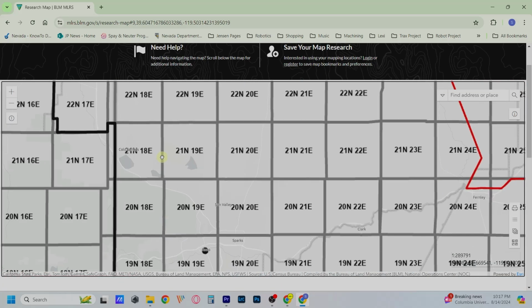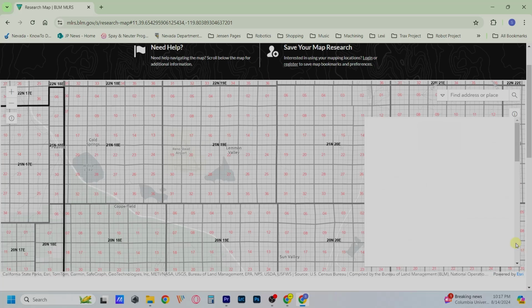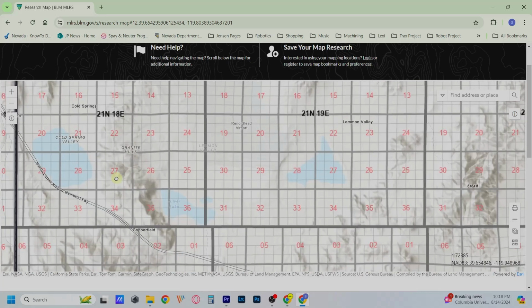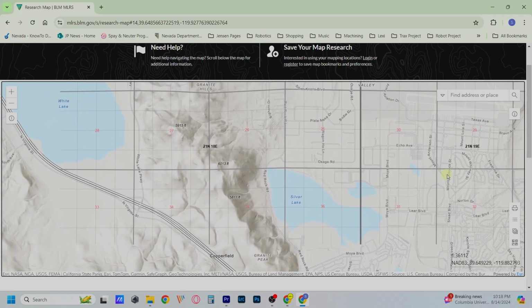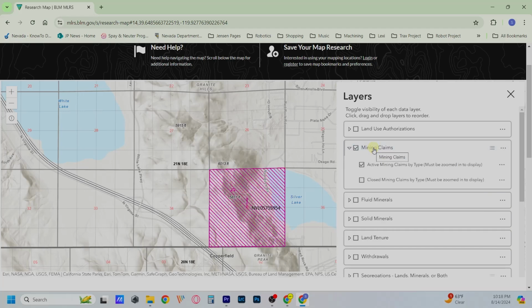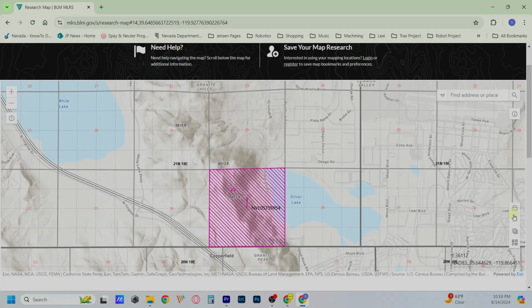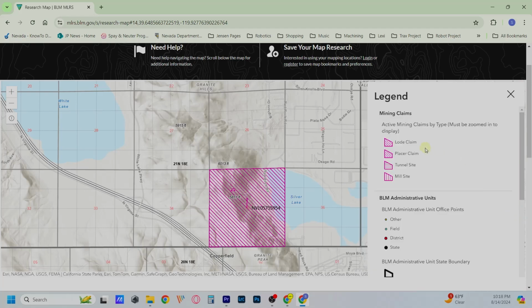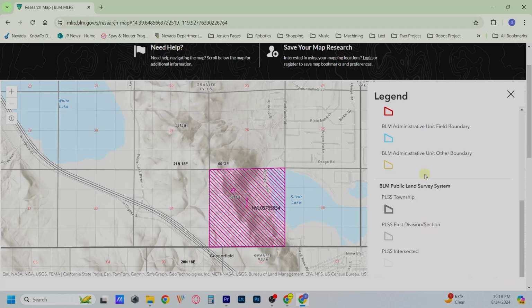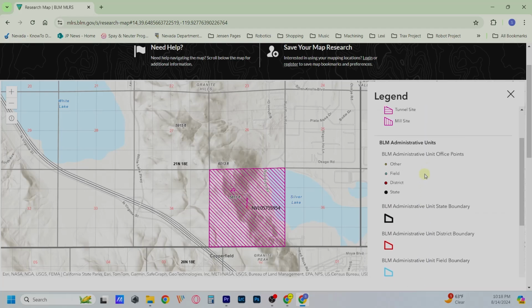So come into the same general area that we were in, and here you can see the PLSS system. That's all those grids. And we'll come over here and we can turn on our mining claims. And then in this drop down, you'll see you got active mining claims. You could also bring up closed mining claims to see if there was anything closed in the area recently or over time. Here's our legend. You can see the different types of claims, some of the different borders. It's got that PLSS description on there.